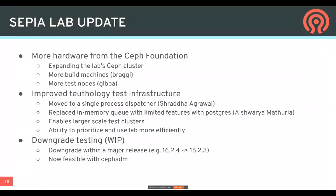Another area we want to focus on in the future is downgrade testing. This means testing downgrades within a given major release, so from one minor point release to the previous one, or perhaps to the previous few. This will give us some confidence that we're not making any backwards incompatible changes, and let us guarantee that users will be able to downgrade themselves if they encounter some kind of bug after an upgrade.